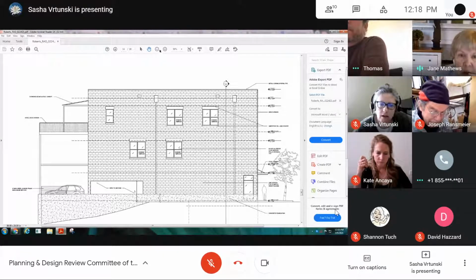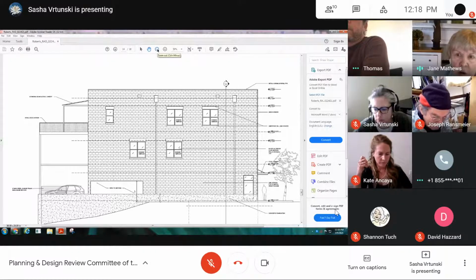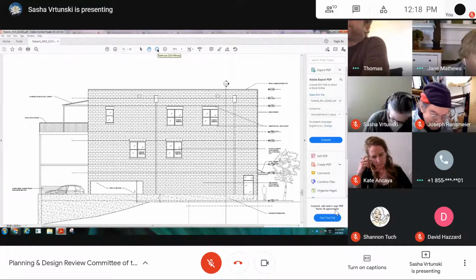Oh, one more question, Thomas. On the exposed concrete, is that painted or is that parged at all? No, I think we want to leave that natural if we can.